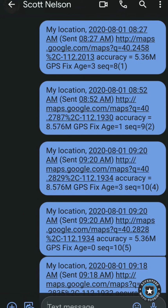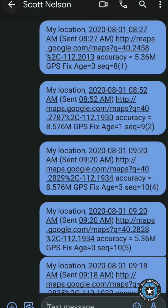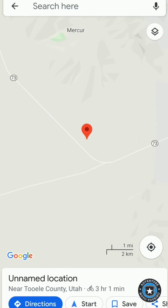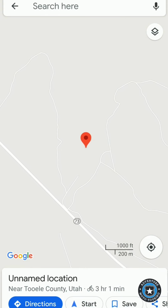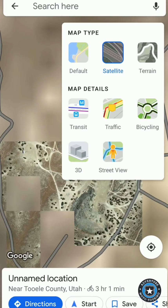That it's sending out, and you can see that it shows the date the message was sent. It shows the time. It shows a link to the map. It shows accuracy and some other information. So if I click on one of those, it shows that was sent at 8:27 a.m. When I click on it, it's going to show where that pin was dropped. The exact location. I can zoom in. I can see kind of where that's at. I could even go to satellite view.